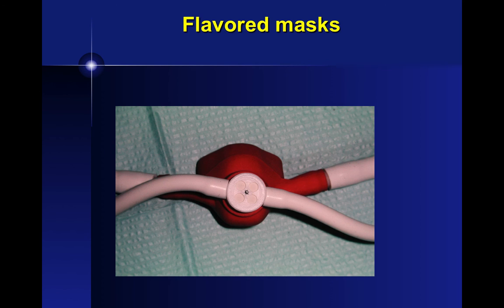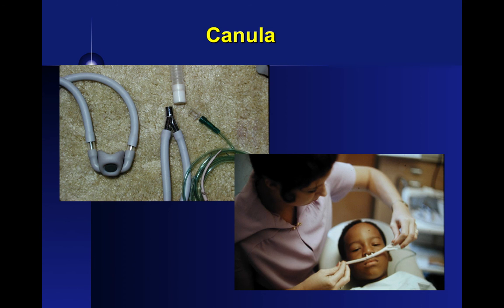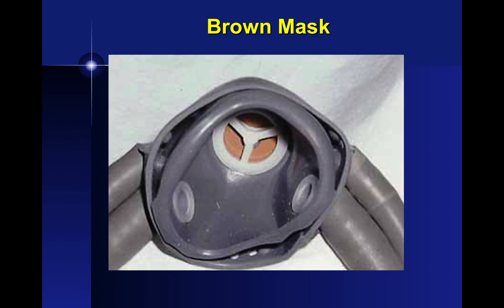We now have flavored masks. They come in cherry, orange, a juicy fruit, and a plain Jane non-flavored mask. With kids, sometimes there just isn't room for the mask, and I will get the kids started on a cannula, or if I'm doing apicoectomies, I need access up under the upper lip. You end up putting a lot of nitrous into the operatory, so this is not something you'd want to do on a regular basis. Few people are very claustrophobic with the mask, and so we'll use a cannula to get them relaxed and then go to the regular mask.